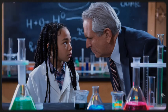The color palette contrasts the warm glow of the reaction with the cooler, darker tones of the jealous teacher in the background, reinforcing the story of triumph against prejudice. The art style is realistic with a cinematic feel, capturing every detail of the student's moment of victory.